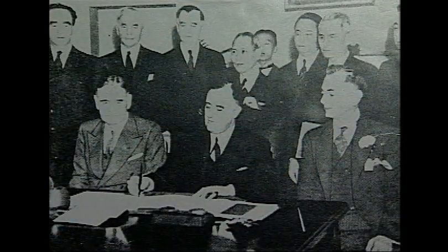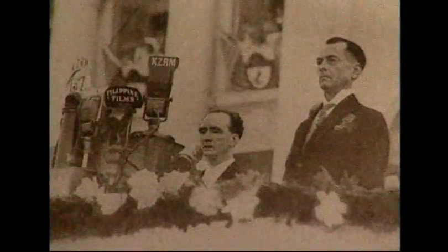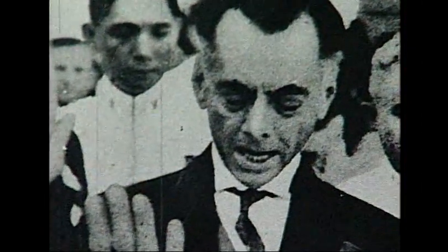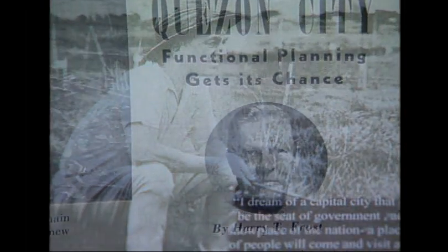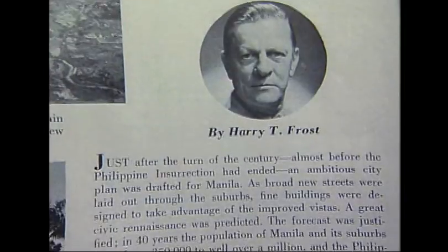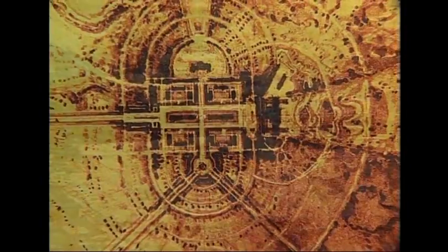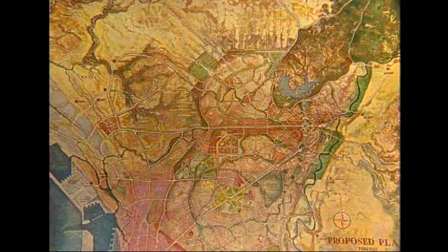In 1934, the United States Congress mandated the establishment of Philippine independence within 12 years. The Commonwealth of the Philippines was established in 1935 as transition government with Manuel L. Quezon as president. Quezon contemplated to build a new city and national capital for the new Commonwealth, reminiscent of Washington, D.C. But the Pacific War would temporarily frustrate Quezon's urban vision.